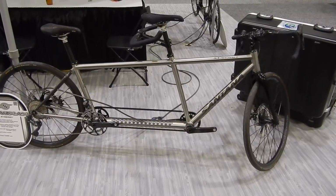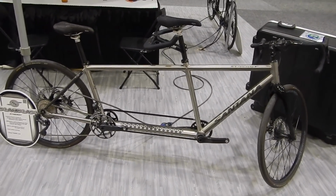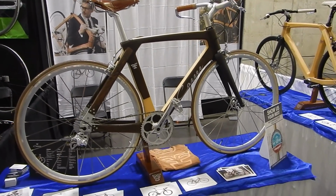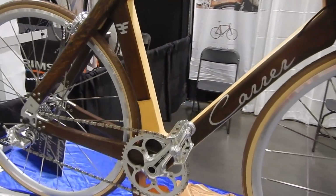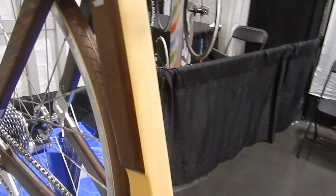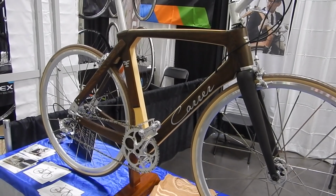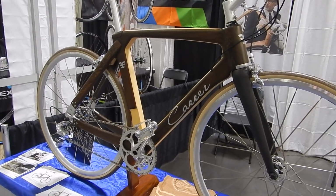Here's one of the latest from Santana Tandems. I love titanium bikes. This is a company that's new to the United States. They're from Italy, called Carrere. And this bike here is made of wingay and alder. And you can see there's a seam up the middle. They made two halves, glued them together, and installed all the componentry to hold the fork and bottom bracket.